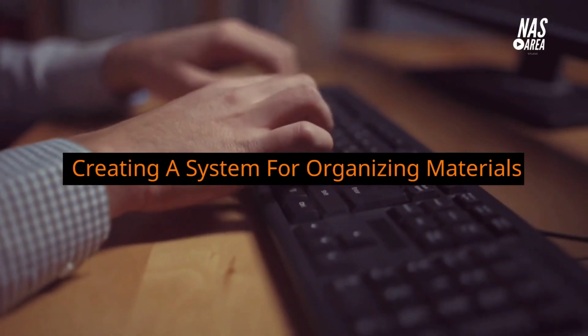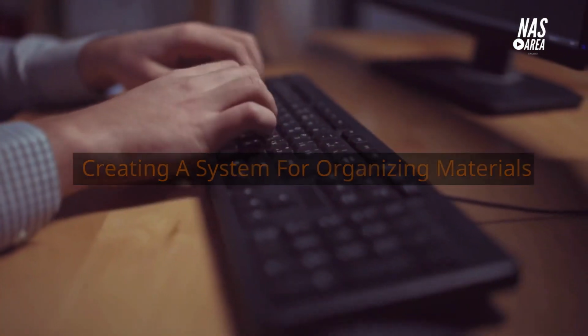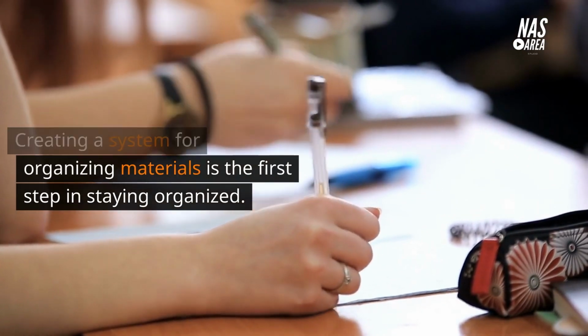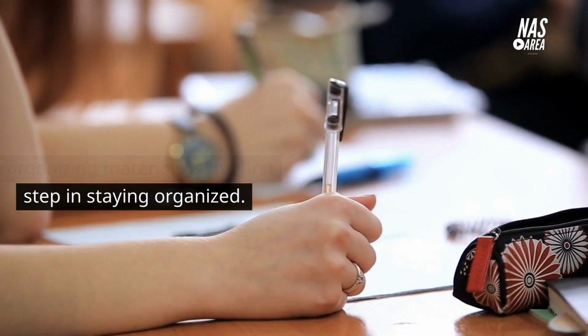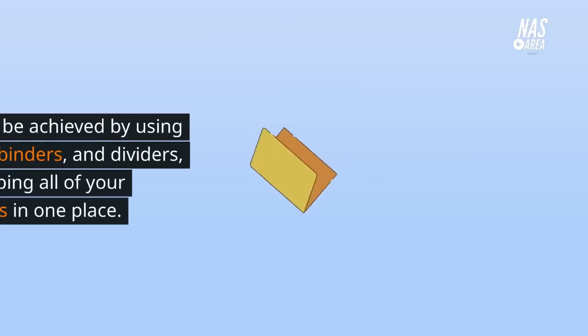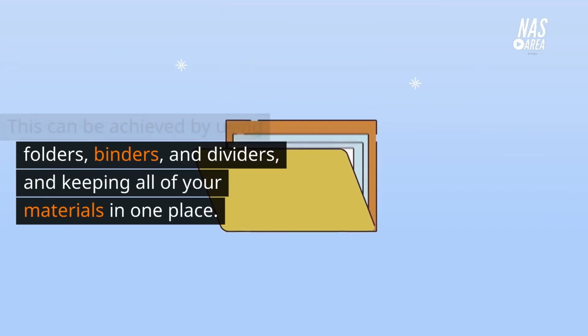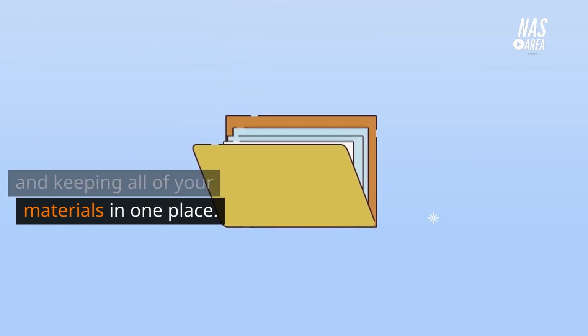Creating a system for organizing materials. Creating a system for organizing materials is the first step in staying organized. This can be achieved by using folders, binders, and dividers, and keeping all of your materials in one place.